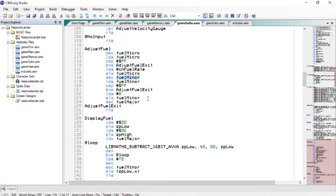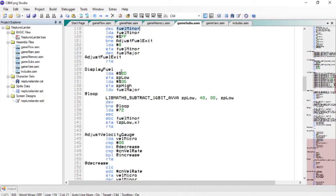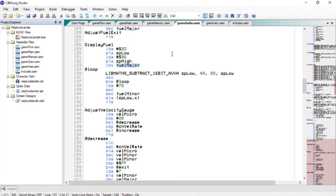Display fuel. So it loads 062D, so that must be the screen location, then loads fuel major, and then subtracts 40 from it, and then loops around. Okay, so fuel major must be the number of rows left in the tank. So we've got subtracts, and then if it's equal to zero, load 72, subtracts the minor, and then stores that.